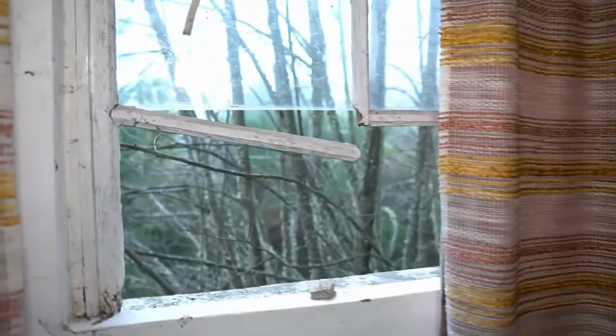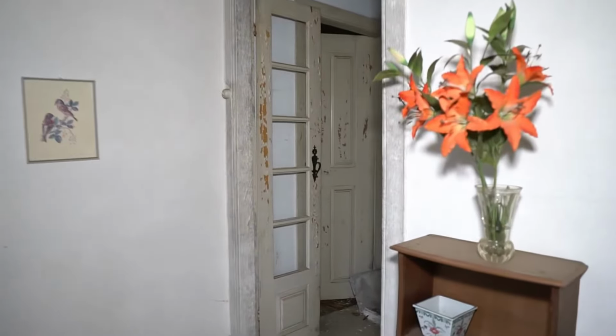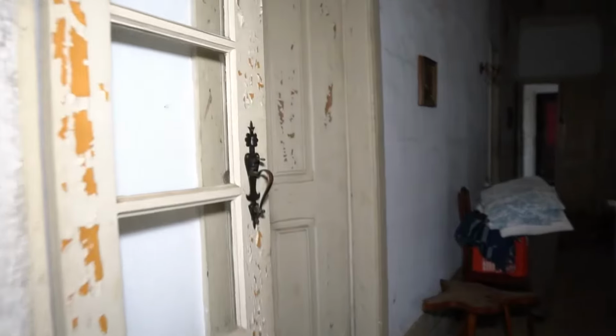And another one for Maria Antonia. And it's a shame that this window is broken because a lot of water is going to come in through here. Especially on very humid days with a bit of rain, like today. Alright, let's move on to this room over here.